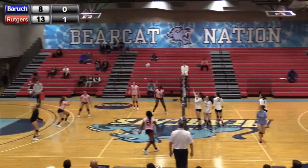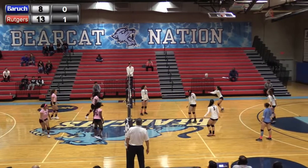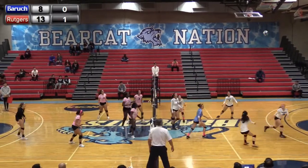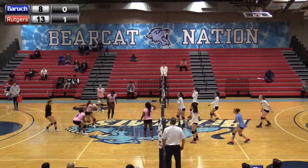These Bearcats are not going to give up and roll over. They're going to fight for every point. Oh, and confusion at the service reception line. Baruch gets a free ball back. They need to execute here. And swung into the double block, dug up by Taylor Mello. Oh, and it goes free ball. A little bit of miscommunication there.